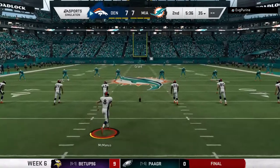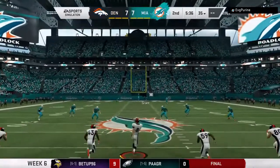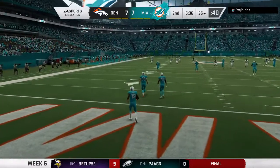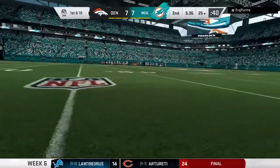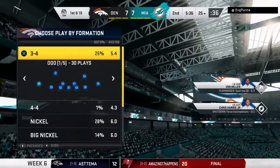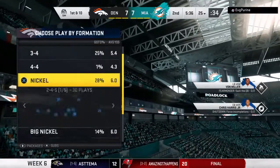So all even at 7 now as they kick it away. And no return on this one as the fair catch is signaled for and taken. The Dolphins take over 1st and 10 at their own 25-yard line.